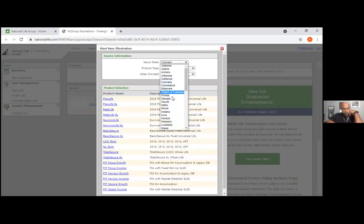How you looking there, Rubiel? There he is. Oh, he jumped right into the illustration software. Okay. All right. So the NLG uses the same exact illustration software as Allianz. So if you know how to do Allianz, you know how to do NLG. They use the exact same software.